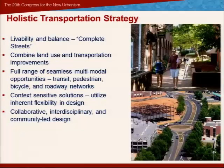One of the most important things that's happened is, in the veritable case of cats and dogs sleeping together, us as engineers have started working with architects, planners, and urban designers, and really looking at the overall sense of place and how the streets fit within that realm. And we're bringing the community into the kitchen as well.